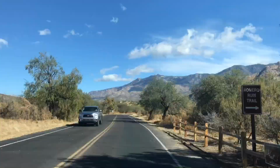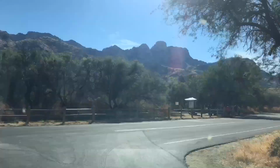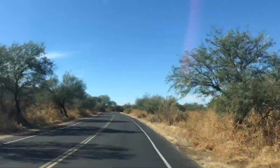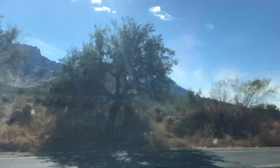When we got there, our spot wasn't available yet, so we just took some side roads to look at some of the trailheads and to see what this campground had to offer. Really beautiful down there in Oro Valley.